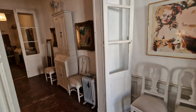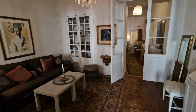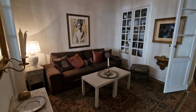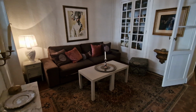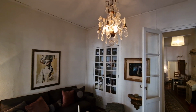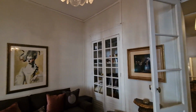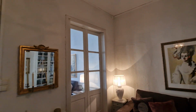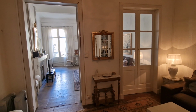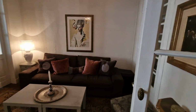doors is what I would call a snug. So it can be used as another sort of lounge area, or you could potentially turn this into a guest bedroom. So it's a little versatile. Got a very pretty chandelier. And the light in this room is coming from two double doors that are made of glass. So that's the snug area.